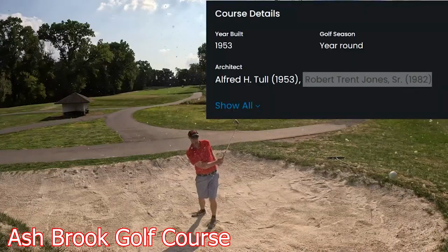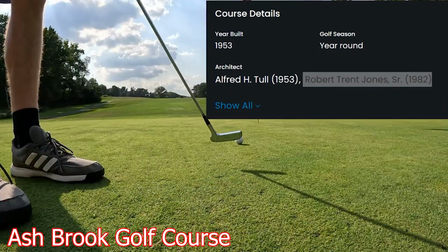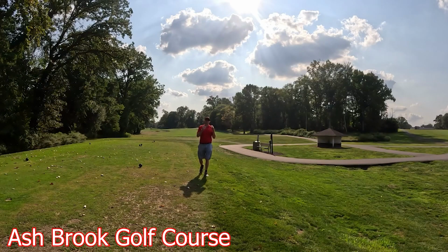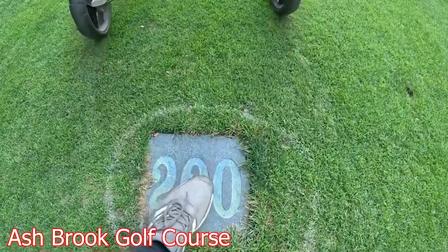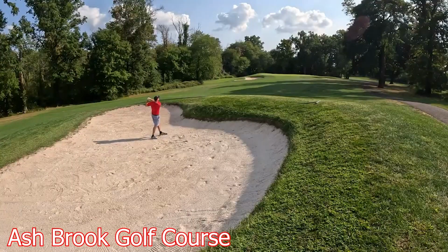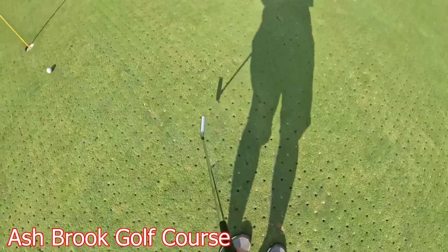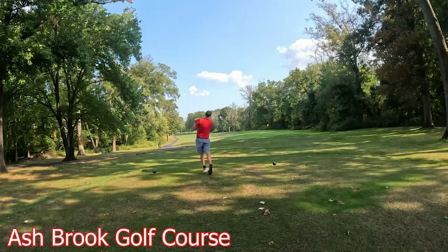Now, Robert Trent Jones Sr. even made some updates to this golf course in 1982 that we forgot to mention. This is one of the few courses a fan actually reached out and said, hey, you got to play Ash Brook Golf Club. We took that as, let's get out there and play this course. And here we are at number 2 on this Ash Brook Golf Club.